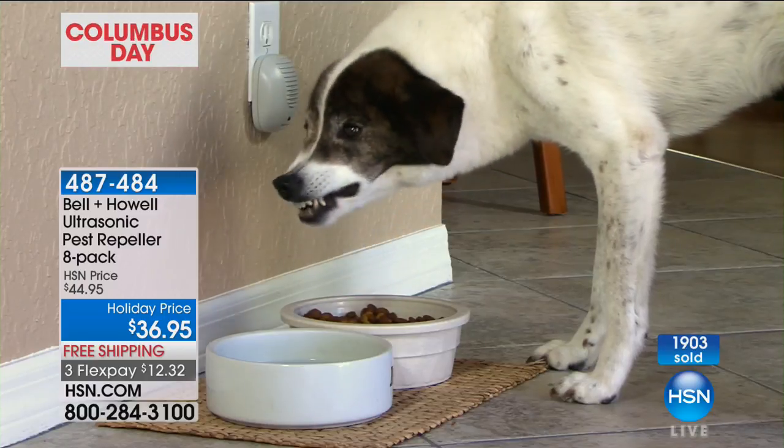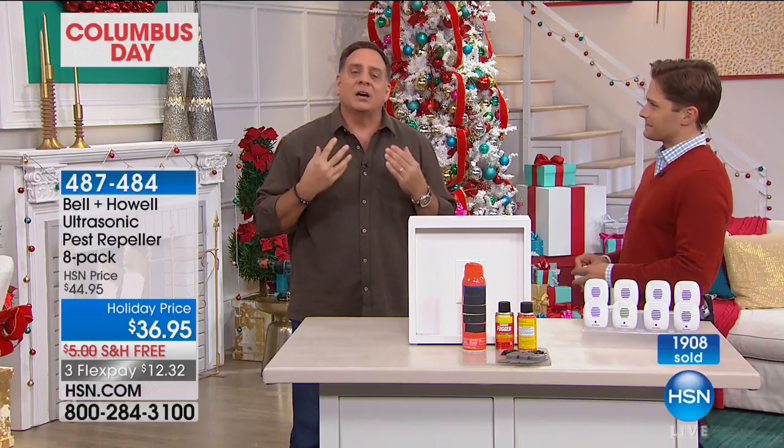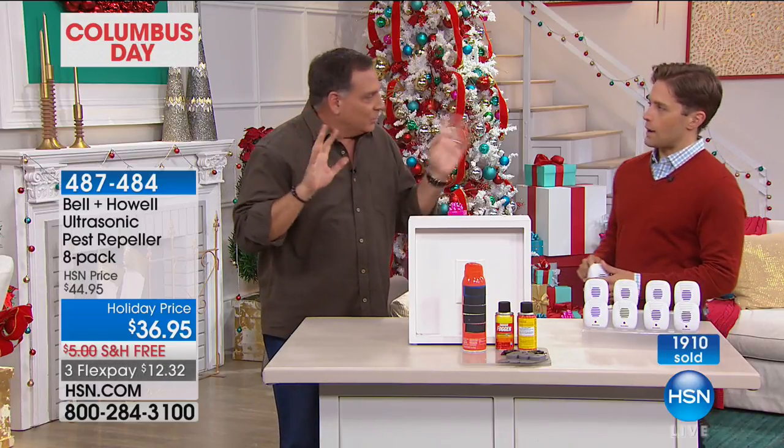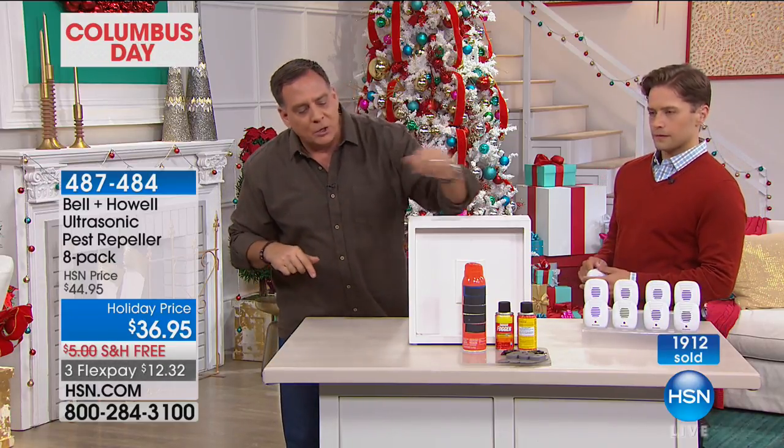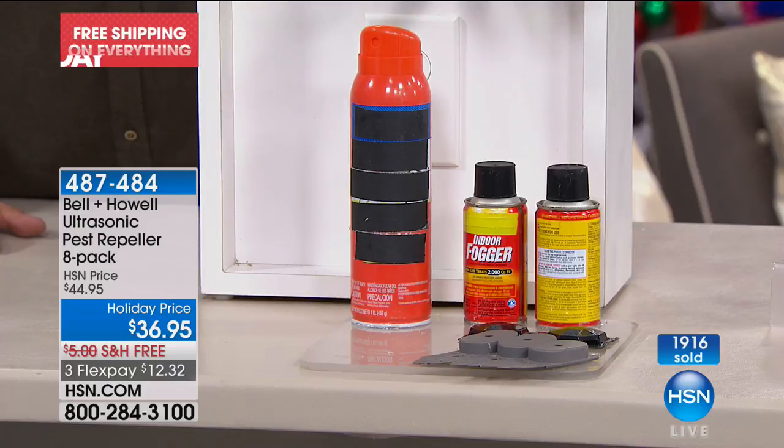If you want to play amateur exterminator, there's all kinds of things that you can do. You could go to the store and spend a ton of money down that pest aisle where they have all the poisons. Take a look at what I've got here in front of me right now, and this is just for ants. You could spend a lot of money buying all kinds of things for ants.